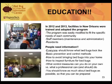We found that residents particularly needed to know what bed bugs looked like so that they could avoid bringing them into their homes. They needed to know how big bed bugs were, how big bed bug eggs were, so that they wouldn't confuse bed bug evidence with other pest evidence or even just debris. Overall, everyone should have the opportunity to know as much about bed bugs as possible so that they can be prepared when bed bugs do come into their home or their facility.